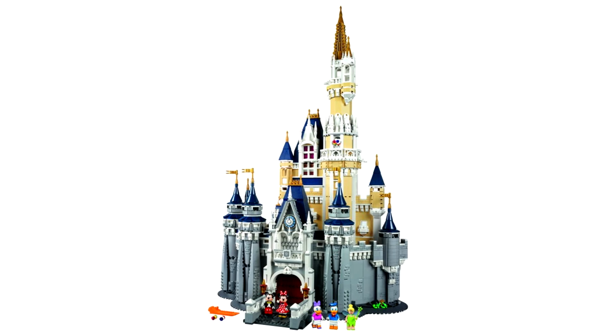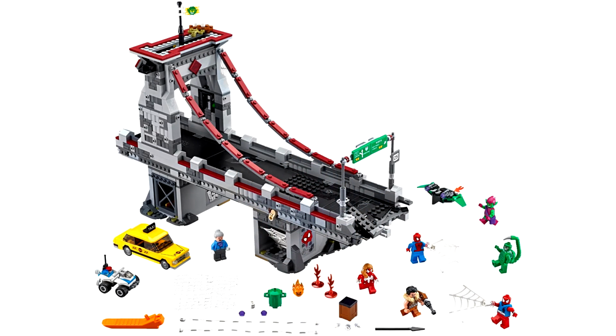At number 2, again, this was phenomenally hard to choose between the number 1 spot and the number 2 spot. But number 2, I'm going to go with the Bridge Battle. Or the Web Warriors Bridge Battle. I think it may even have an ultimate in the title there as well. What an amazing set. I'm a huge Spider-Man fan, so I love all of the Spider-Man Lego. And the minifigure selection in here is possibly one of my favourite selections ever.